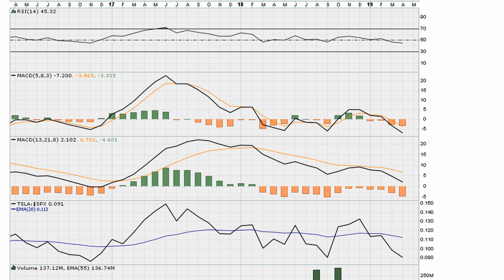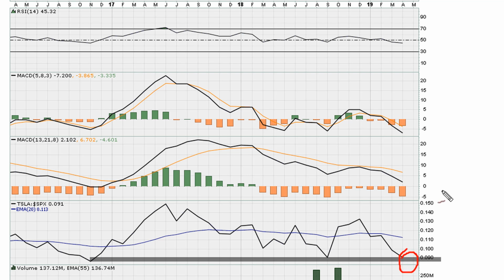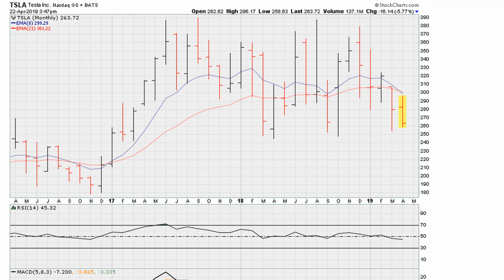There is a scenario here where Tesla might be slipping and going into a level of underperforming the S&P 500 going back multi-years. So any break to fresh multi-year lows in terms of relative performance to the S&P 500 could open the door for a major drop.